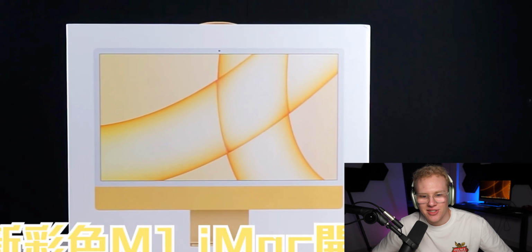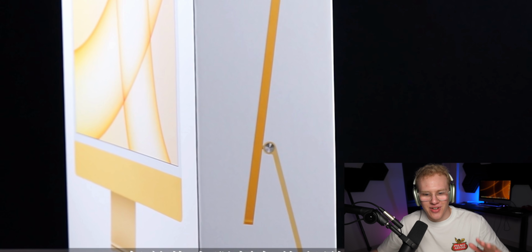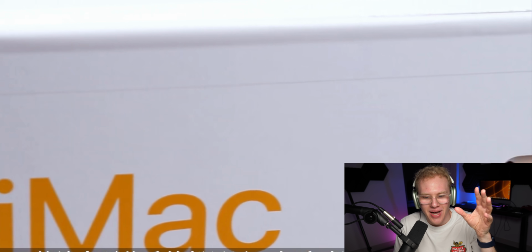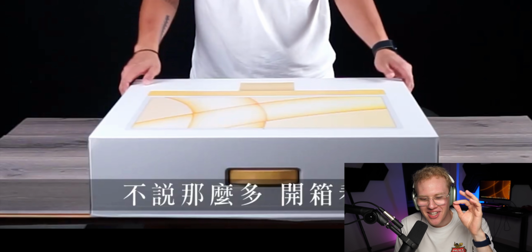So the packaging we've actually seen before. I think Apple put it as a slide in their keynote, but you can see this is actually the yellow iMac here. So you've got the four-dimensional view of each side on each part of the box, and it looks so brilliant, color-wise, on the packaging. Wow, there's even a color matched handle. That's a cool detail. I really, really like that.